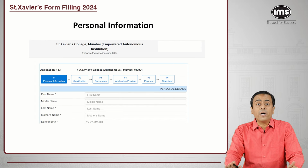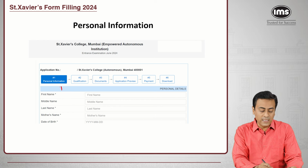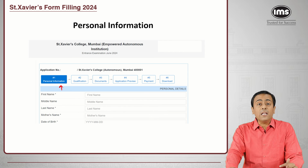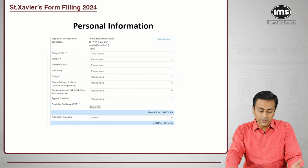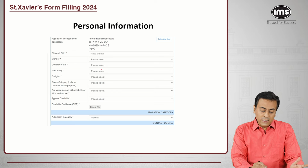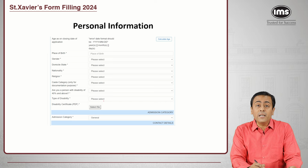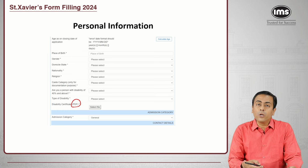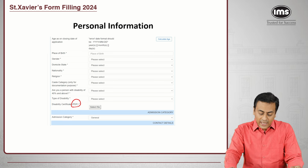Now, as you can see, it's a 5-step process. Step number 1 is the personal information, followed by qualification. Then we have documents, application review, and finally the payment. Now, starting with personal information, we have to fill the first name, last name, mother's name, and date of birth. After that, we have to select or submit the place of birth, gender, your domicile status, nationality, religion. Select the caste. If you have any disability, you will have to submit the certificate also in PDF format. And admission category, depending upon what category you belong to, select the appropriate category.